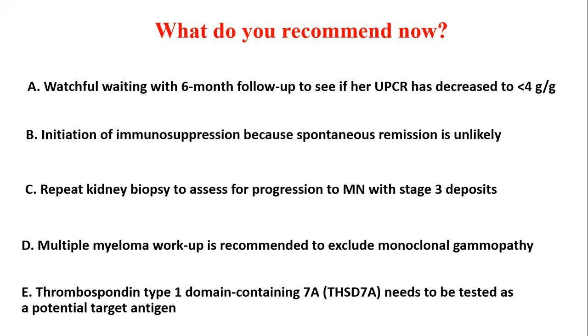So now the patient has a history of 3 months of membranous nephropathy that was treated conservatively. So do you want to watch her to complete 6 months of follow-up to see if the urine protein creatinine ratio goes down to 4 grams? Or do you want to initiate immunosuppressive medications because spontaneous remission is unlikely? Or do you want to repeat the kidney biopsy to assess the progression of membranous nephropathy from stage 2 to stage 3? Or do you want to do multiple myeloma workup to exclude monoclonal gammopathy? Or do you want to order thrombospondin type 1 domain containing 7A antibody to test for this potential target antigen? What would you recommend now?